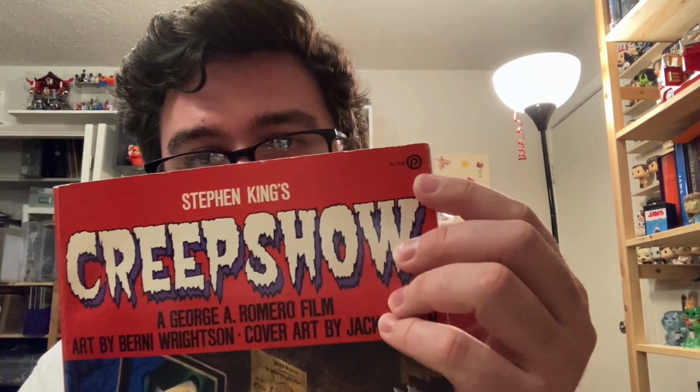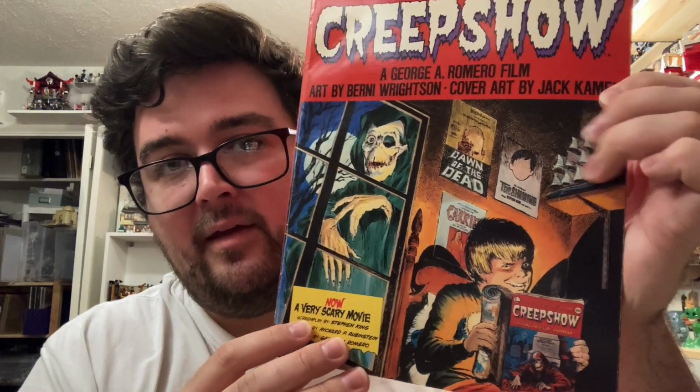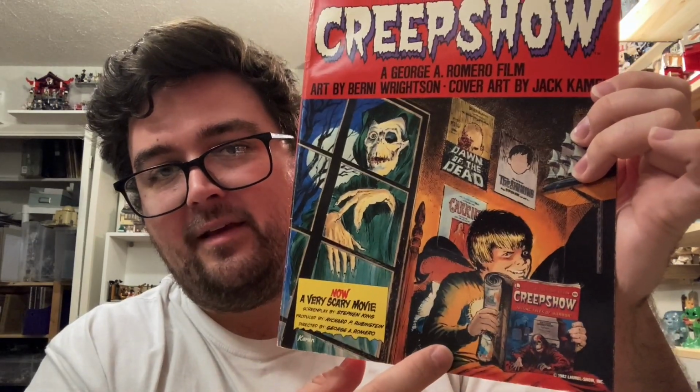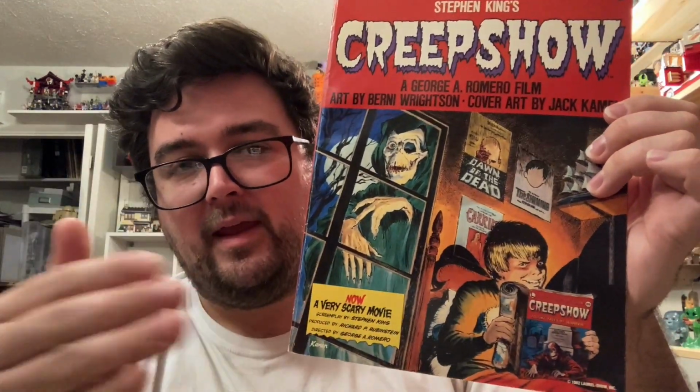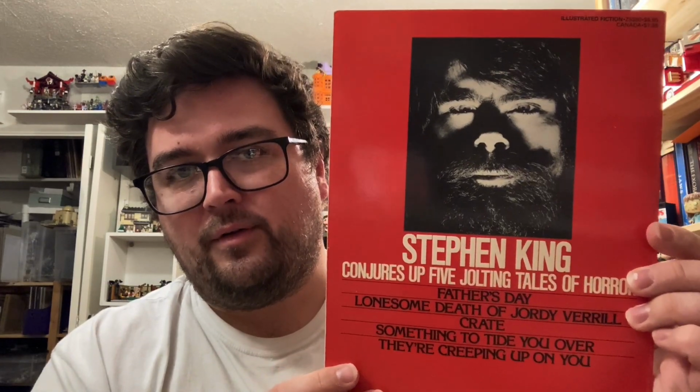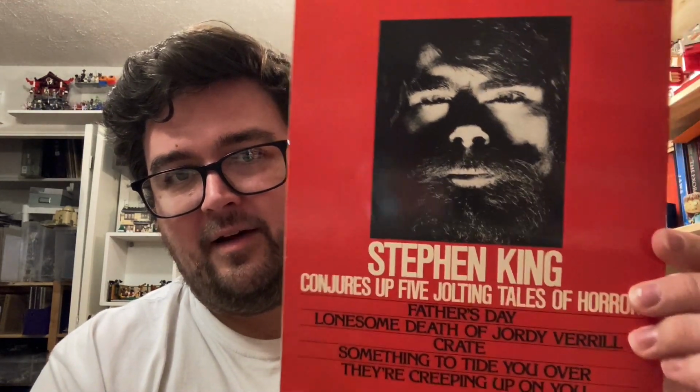So it was released by Plume, paperback. There's the front cover. It features nods to both George Romero and Stephen King. In the movie, Stephen King's son Joe Hill plays the little boy in the beginning and ending sequences. I don't think that's Joe Hill represented on the cover of this book, but that's okay. The interior art was by Bernie Wrightson, the famous Bernie Wrightson, and cover art was by Jack Kamen. It has one of the best Stephen King author photos that I've ever seen on the back cover.